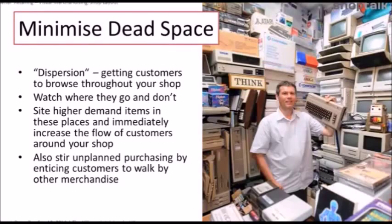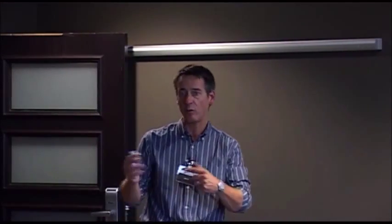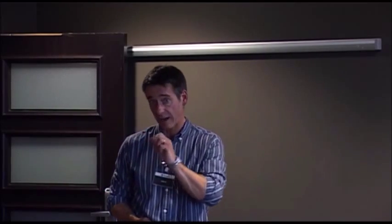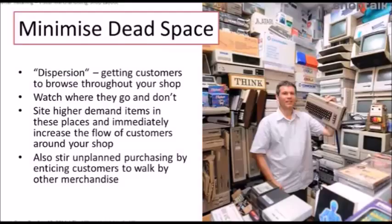Just watch where they go and where they don't. This won't be much of a problem if your shop is small, but if there's any size to it at all, make sure there are corners where people do not go. That's wasted space. You're paying for that space. So think, where are they not going? Well, I want every single square foot of my space to be working for me. I want all of the 4 corners or the 10 corners or whatever it is you've got in your retail layout to be working. What can I put in those corners that will get people moving around and looking at them? Site higher demand items in dead spaces.